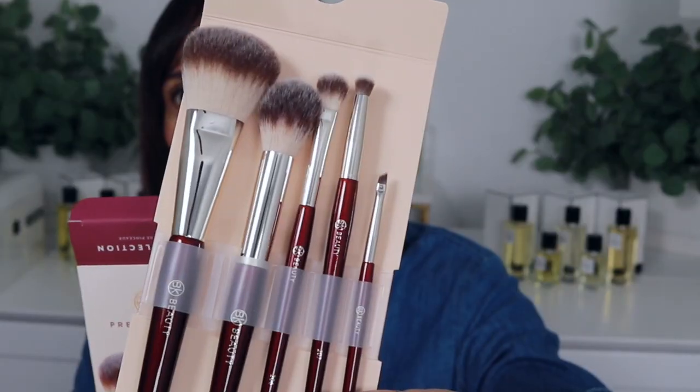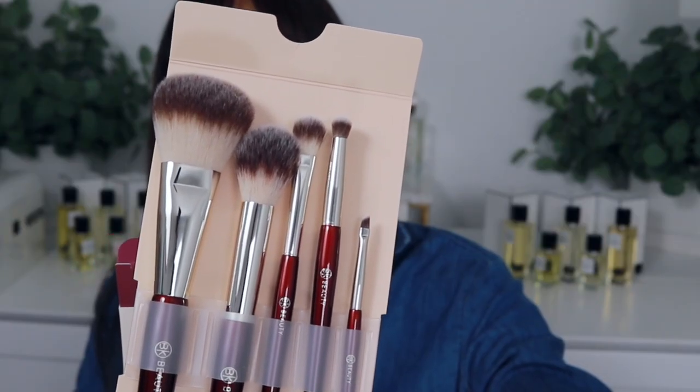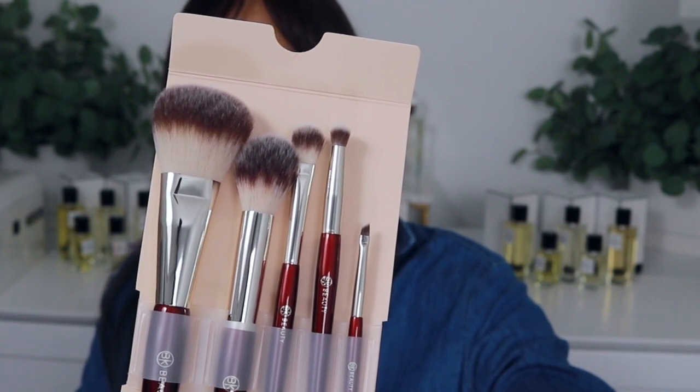We'll try it out. We've got the BK Beauty Precision Collection. I use their brushes quite a bit. You've got the 107 Flat Brush, 108 Precision Powder, 206 Blending Shader, 207 Pencil Blender, and 208 Precision Angled. These are brushes that I use quite a bit. Thank you so much to BK Beauty.